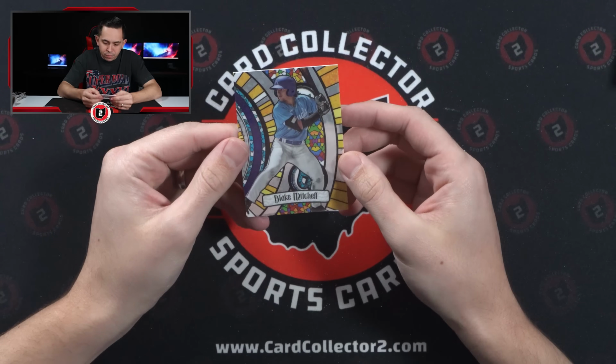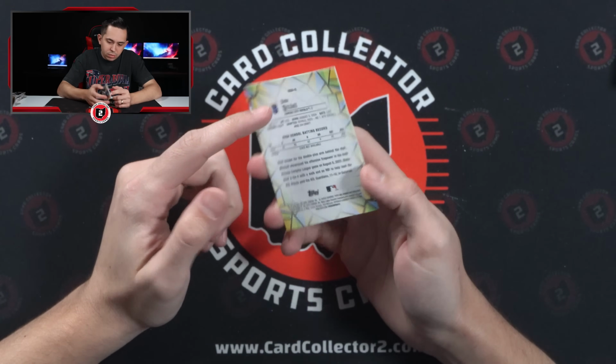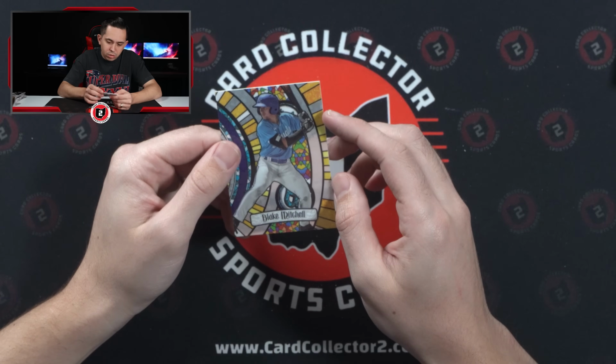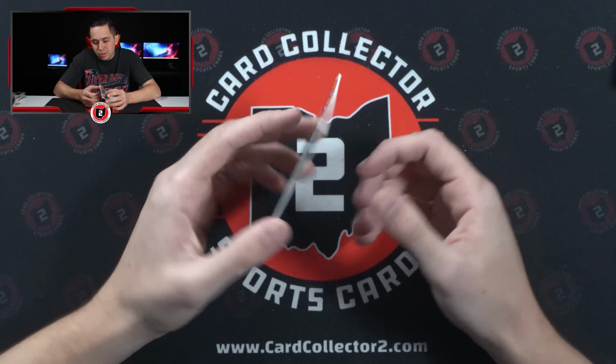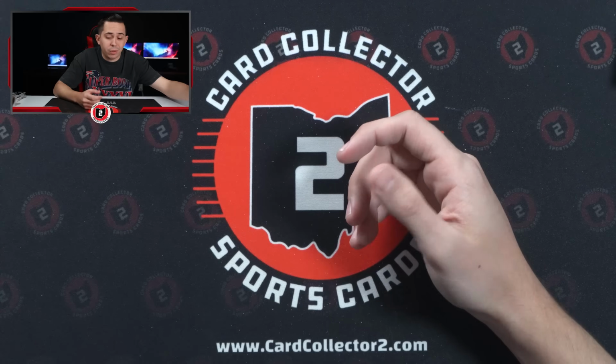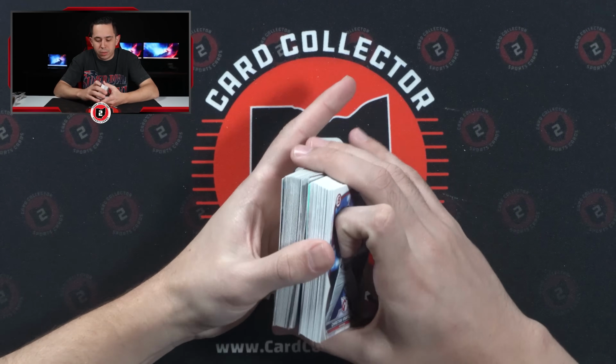BGA. Like, broken glass? Dude, I got no idea. It's definitely got to be something. But how special, I don't know. I'll pull it out and we'll look after, see if it's any good. I got a little aqua or something in the middle. A little teal, maybe.